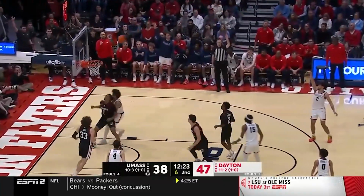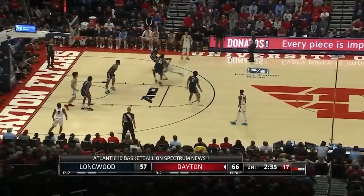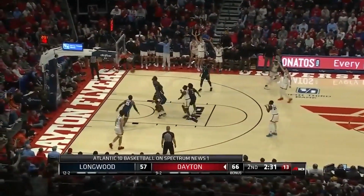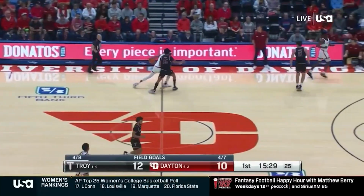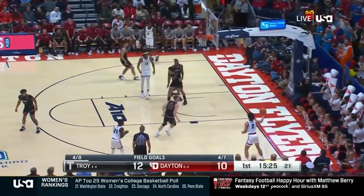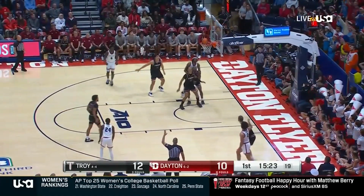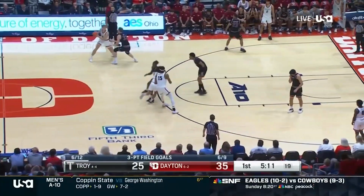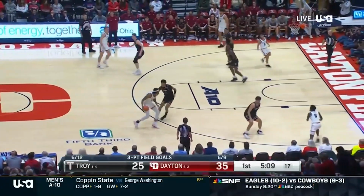Open 3 for Santos. It's good. Holmes gonna go, gonna back off. Wide open look for 3. Good. But this is going to be an up-tempo game, and Dayton's pressing themselves. And a 3 from Santos. What happens in this game is establishing a mentality and style of play.